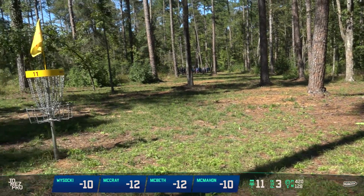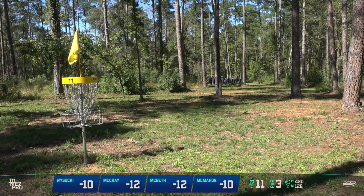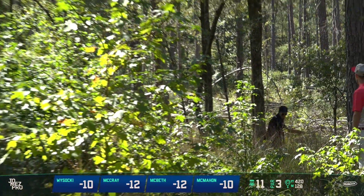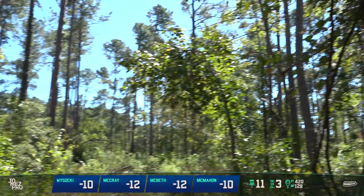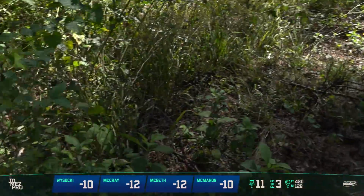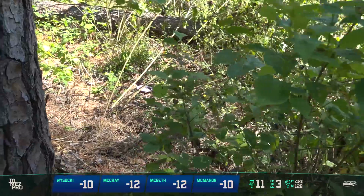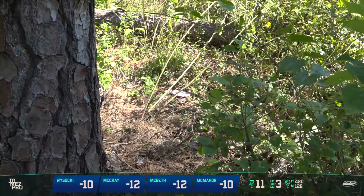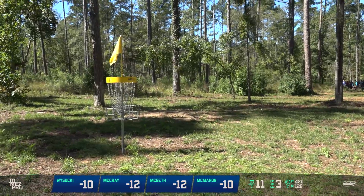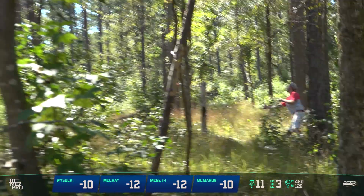Nicely done from Paul. Sets himself up for a 25-footer. And Eagle, where is he? He's a little long now. Okay, that's going to be tough. About 28 feet away, though. Inside the circle, at least.